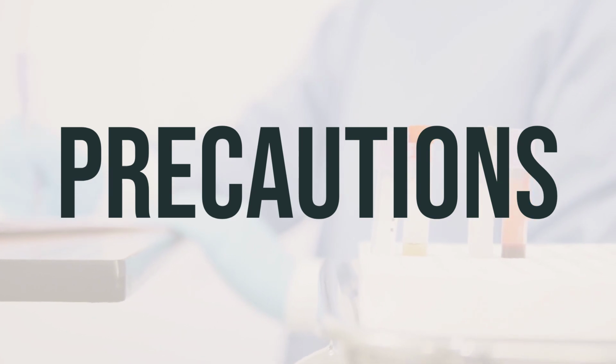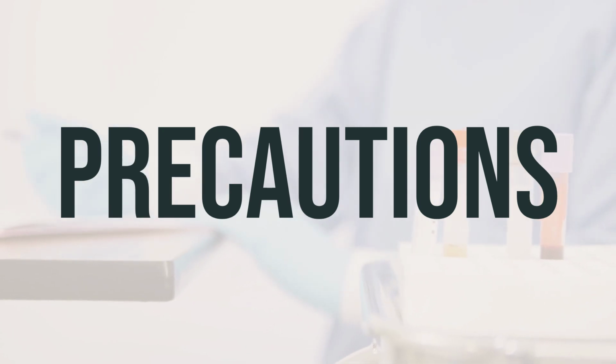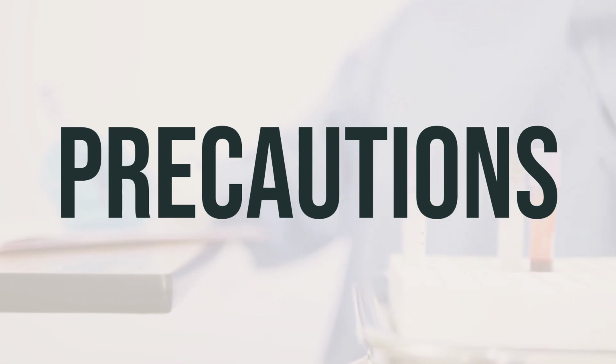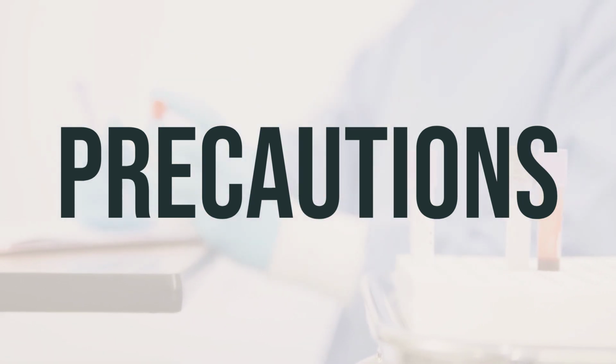Before using this medication, it's important to let your doctor or pharmacist know if you have any allergies to Efgartigimod Alfa or hyaluronidase, as this product may contain inactive ingredients that could cause allergic reactions. It's also important to discuss your medical history, especially if you have a current or recent infection.